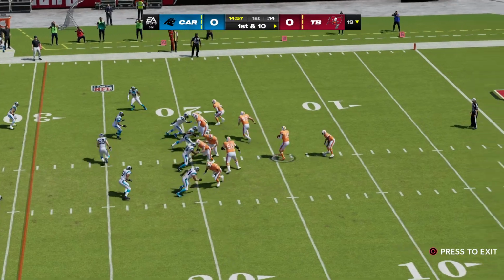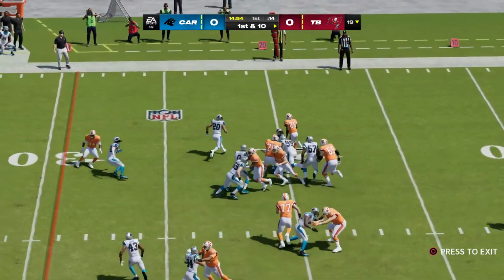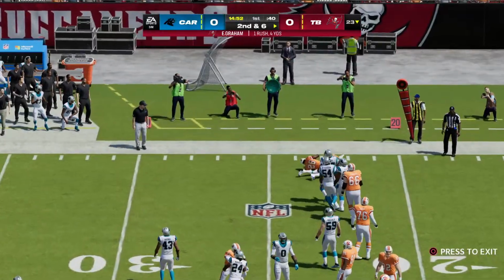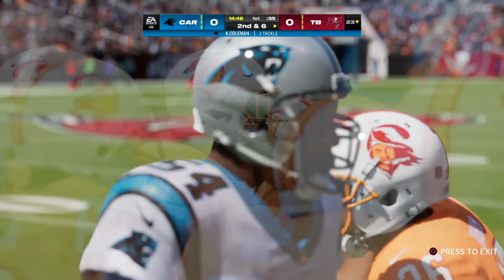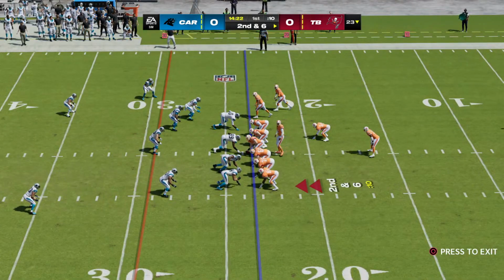Freeman starts off in the shotgun here. He takes the snap. Hand off to Graham. Graham tries to get outside. 4-yard pickup. Brought down by Coleman. It'll be 2nd and 6 from the 23.